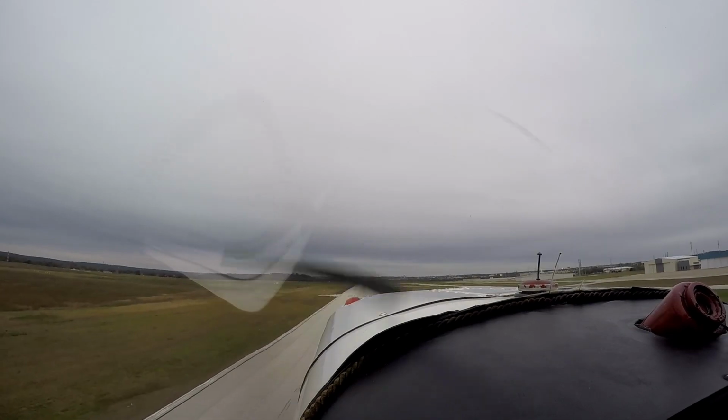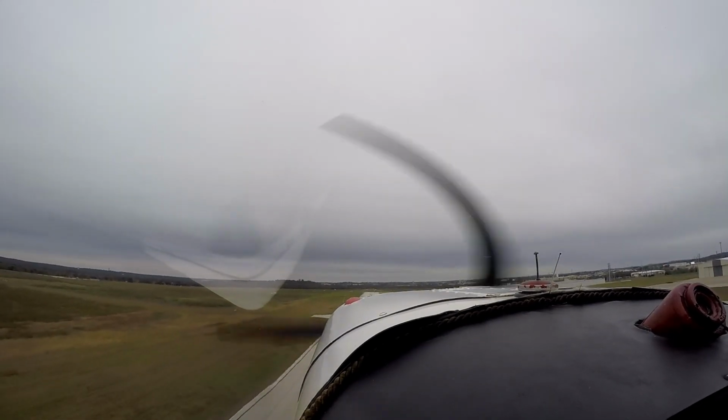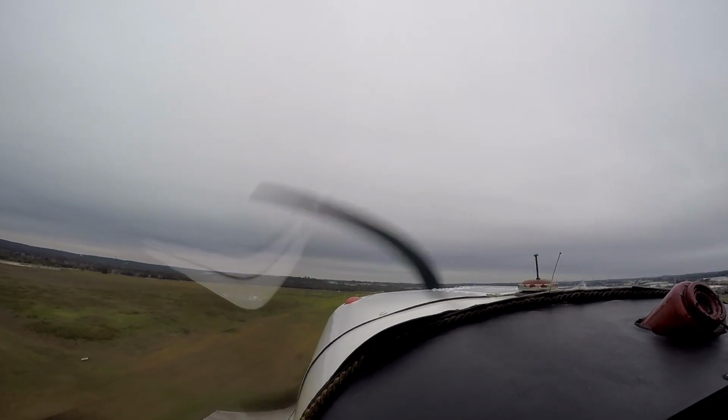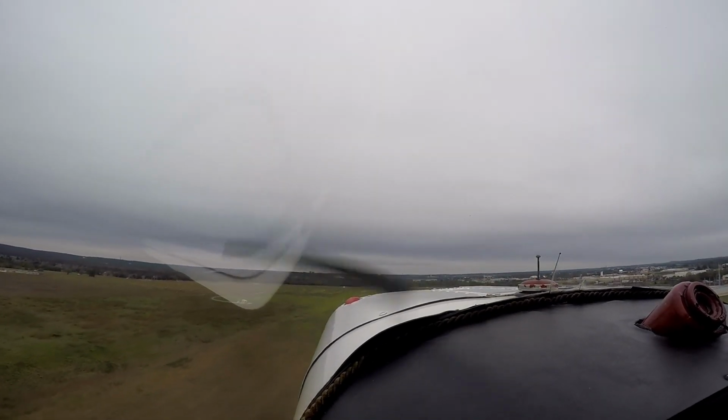And that call cut out for 39 Lima. Cessna 8239 Lima, runway 17 right, clear touch and go. Clear touch and go, 17 right, Cessna 8239 Lima.